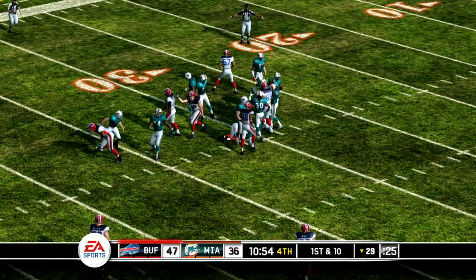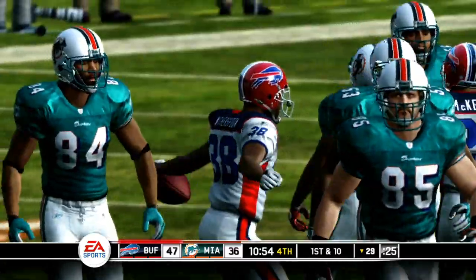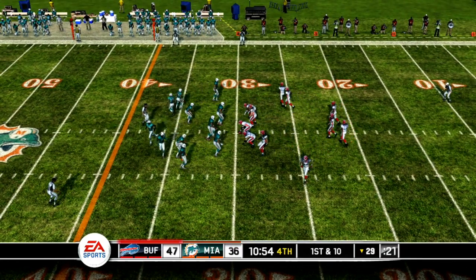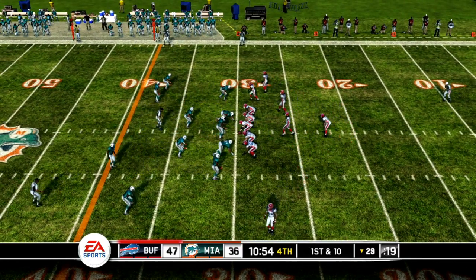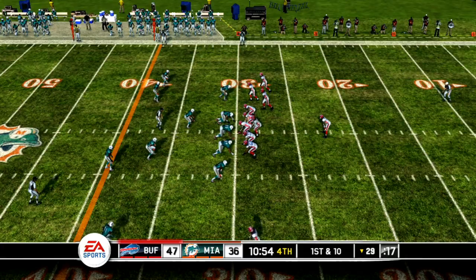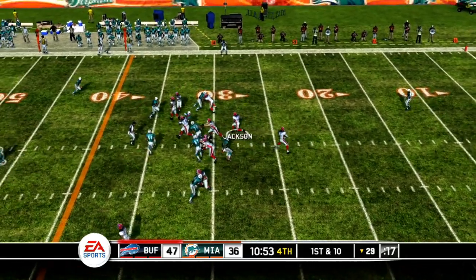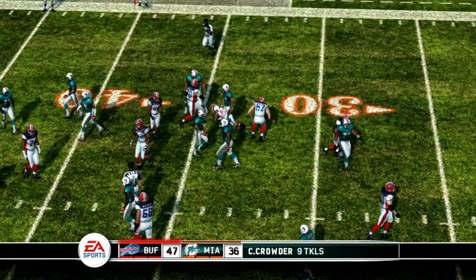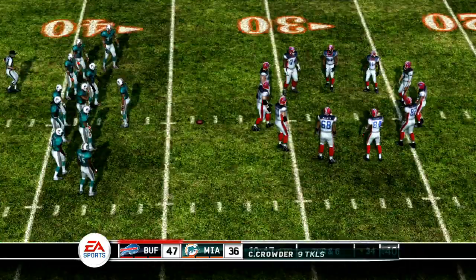Still pushing. Brought down at the 29-yard line. They didn't look sharp on their last drive and were forced to punt it away. Jackson takes it up the middle. Jackson picks up about 4 yards on the play.